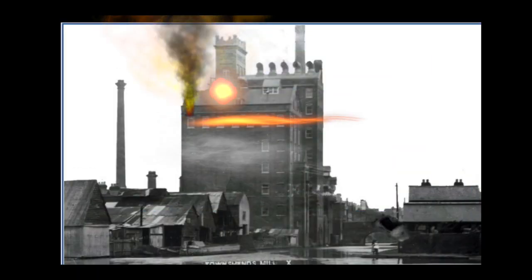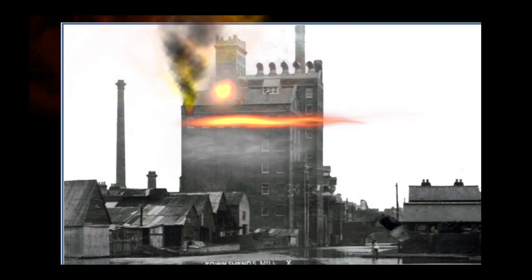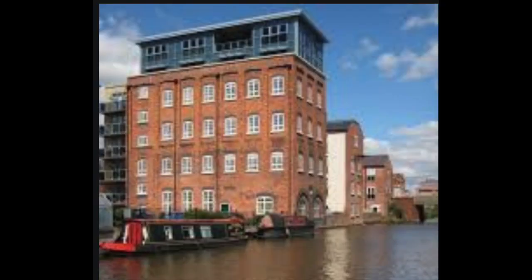On the night of December the 11th, 1960, fire devastated the Albion flour mill. The mill was later developed as apartments.